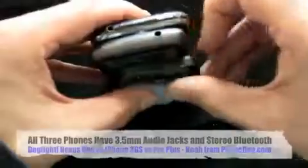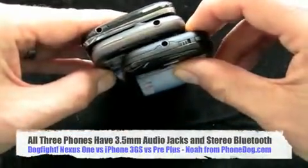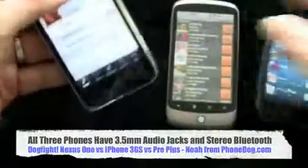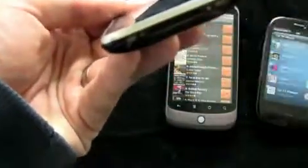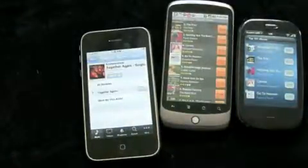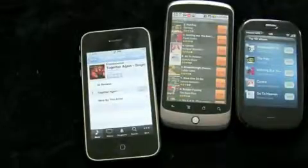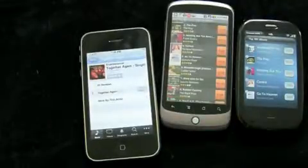All of them have standard 3.5mm headphone jacks on top, and they all support stereo Bluetooth. With the iPhone, you do have that dock on the bottom, which opens up the opportunity for you to spend lots and lots of money on speakers and alarm clocks and car connectors and all sorts of stuff. So, that is something for sure.